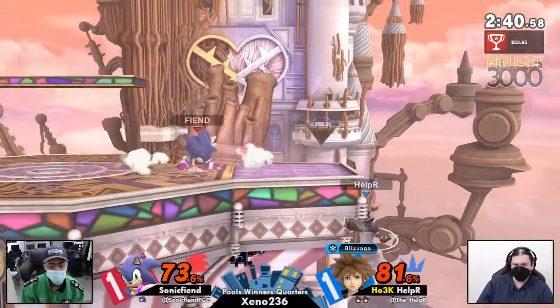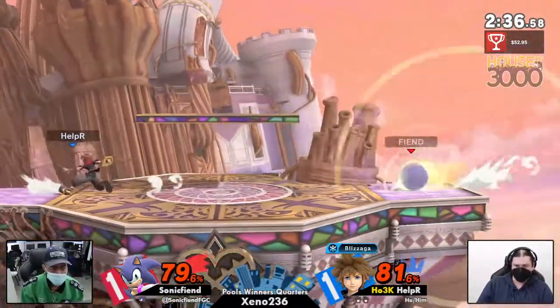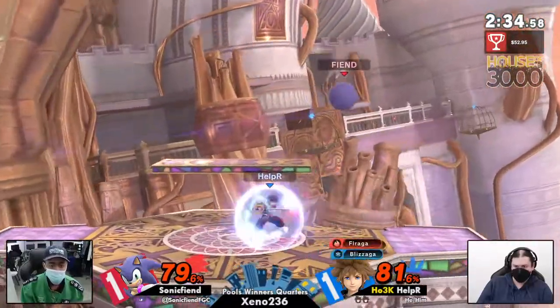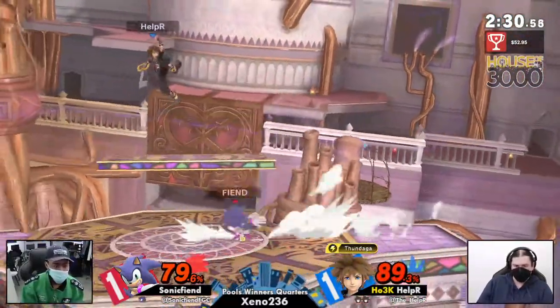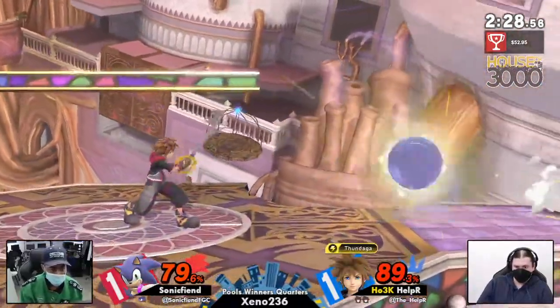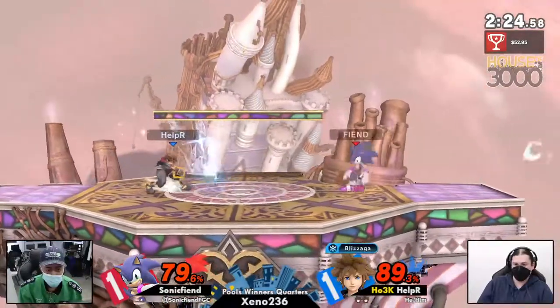Using Thundaga to stall his recovery. Super smart move. Sonicfiend standing in front of the Thundaga hitbox is just funny. Just like, bro, I am just standing here. He's like, man, I'm literally just here. I'm literally just vibing. Not getting the counter that he really wants like he did in the first game.